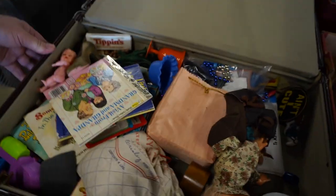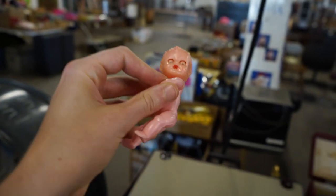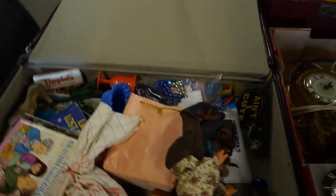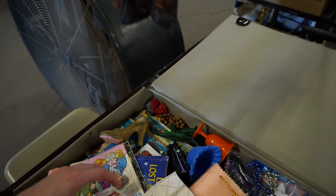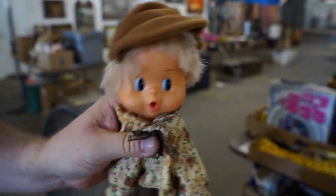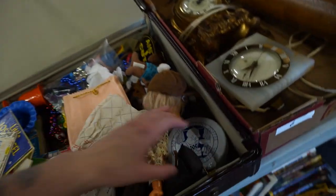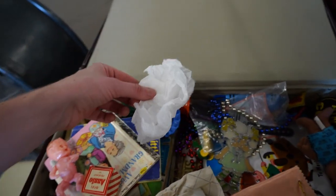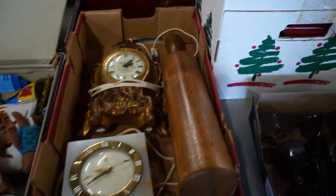Just a beautiful alligator suitcase full of treasures. Plastic babies. Bath crystals, water softener. Let's spend like 20 minutes just on this. Avon, thanks. Use tissue. Fantastic. Oh, wow. Got some serious sunglass action in here.